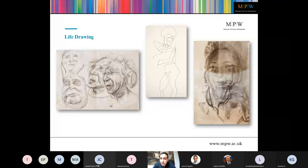If you apply for architecture, for example, or any art course or fashion, you are expected to show some drawing skills. And the better drawing skills you have, the more developed, the better your chances of going to Central St. Martins, University of the Arts London, etc. These are pieces from live drawing. We had these people posing, and they drew them live, and of course we added those to their portfolios.